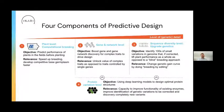The second one is the gene network level. So this is about what I talked about when I said there are plenty of genes out there, but you need to know which ones you're going to change because genes don't act alone. They work in different complexes. And so you need to understand how those complexes function in order to unlock the value and then say, these are the ones we're going to change. These ones we're going to leave alone.